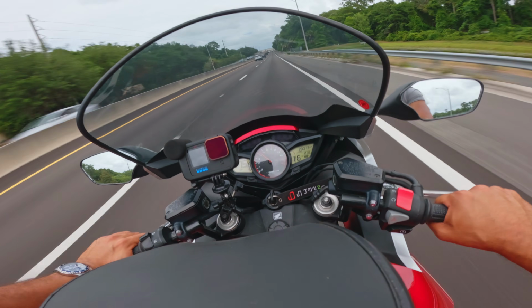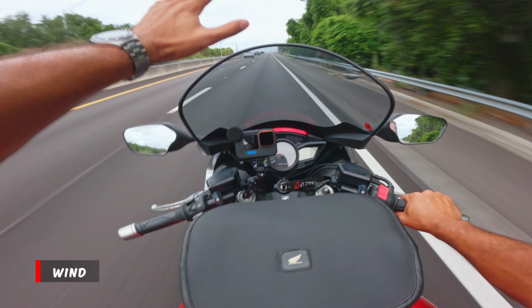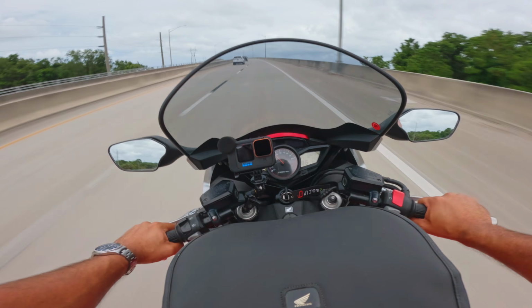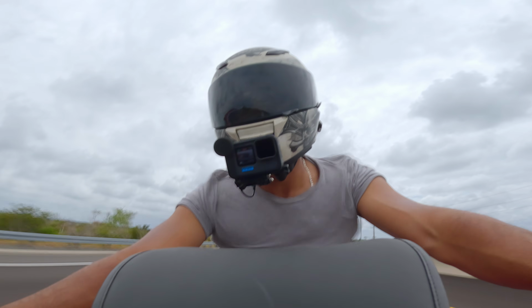We're cruising right now, 75 miles an hour, 4,500 RPMs. The screen is covering everything but my face. I'm literally just comfortable and chilling right now. This bike is unbelievable. I got bags on right now.